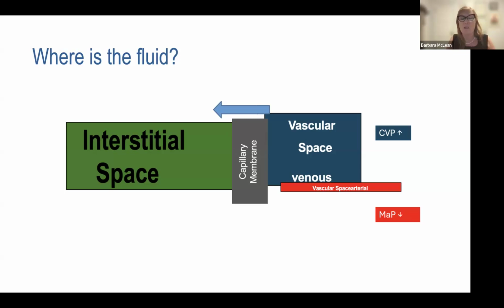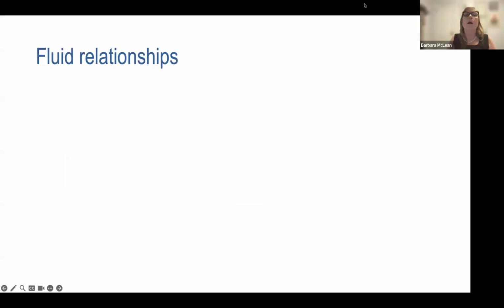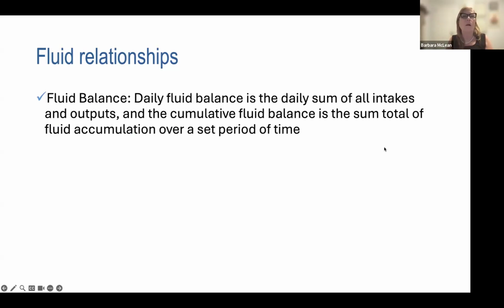So we've really got to pay attention to this because we want to build a platform where we're understanding what we should be doing in terms of relationships of fluids for our patients. So I want to remind you of some simple things when we're talking about fluid. Okay, fluid balance. Daily fluid balance is the sum of all intake and all output. And the cumulative fluid balance is the sum total of the positive fluids. So on the intake side, it's positive in relationship to the output side. Okay, so cumulative fluid balance is the sum total of fluid accumulation over a set period of time.